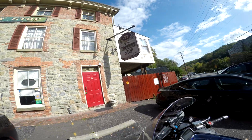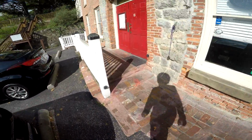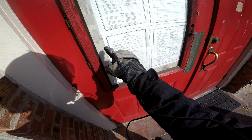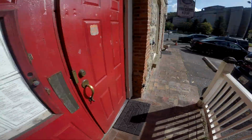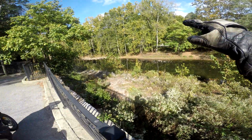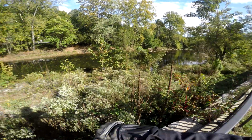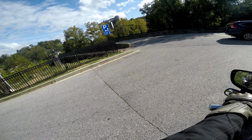This is the trolley shop, established 1833. So let me check out the menu here. Chicken calabrese, $21. Holy cow. On the other side, that's where we saw the houses overlooking this little river. Really beautiful. The river's clean. That's right. This place is like a little fairy tale, except without fairies.